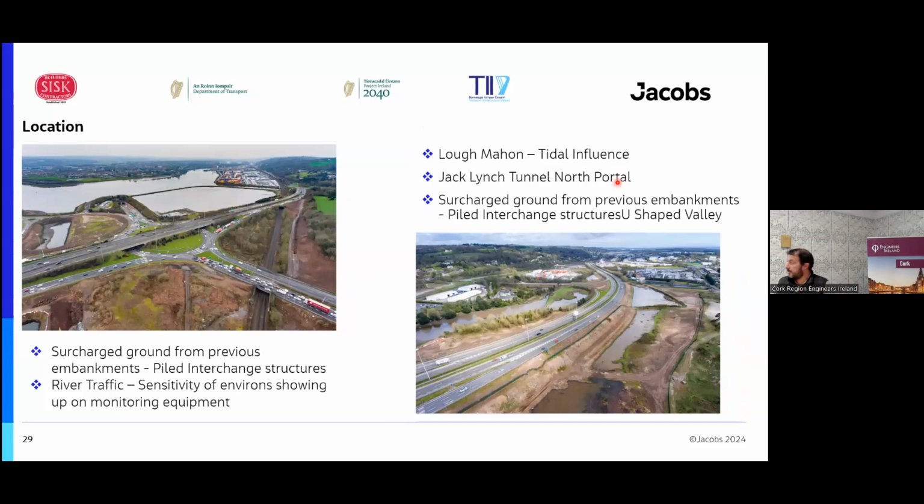The photo there, very similar to what Brendan put up, the thing I'd note from it is the proximity to water. So you see Lough Mahon in the background, Jack Lynch Tunnel, and then all the surcharging from the various different embankments and the various different depths made the predictability of settlement very difficult.